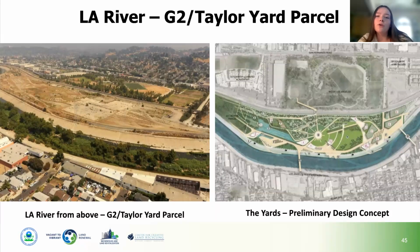So the overall goals of this project are really to create a long stretch, about 52 miles, of connected open space along the LA River. This isn't just the city of LA working on this. You have multiple projects combined into one. You have the Taylor Yard G2 River Park project, the 100 Acres Partnership project, Paseo del Rio, and they have a whole bunch of partners working together to get these goals completed.